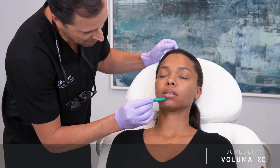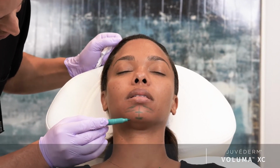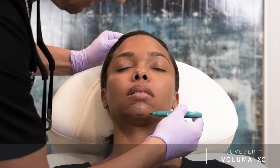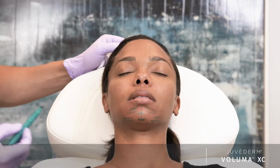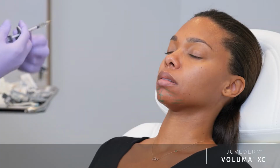We'll also mark out the mental crease, and we'll mark out the pre-jowl sulcus, which she has a very minimal amount of, so she'll need very little product in this area here. I'm marking out the inferior border of the mandible here and the upper part of the pre-jowl sulcus region there. Our first injection will be the pogonion.